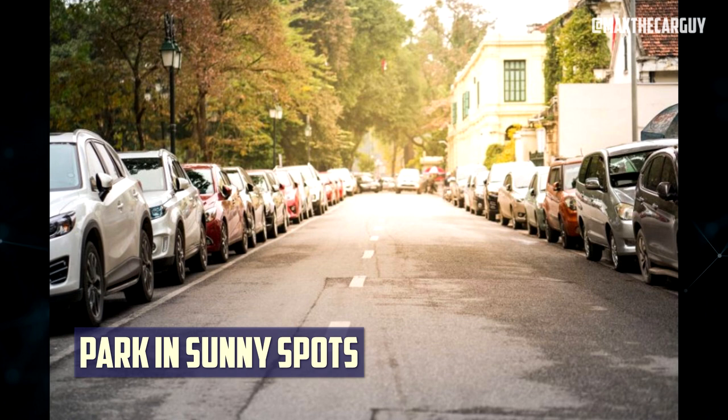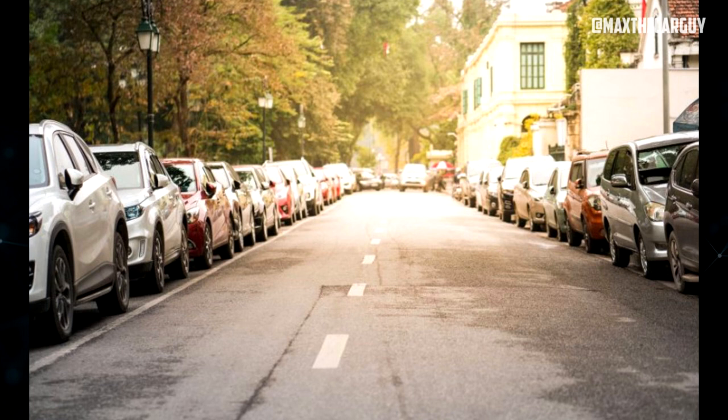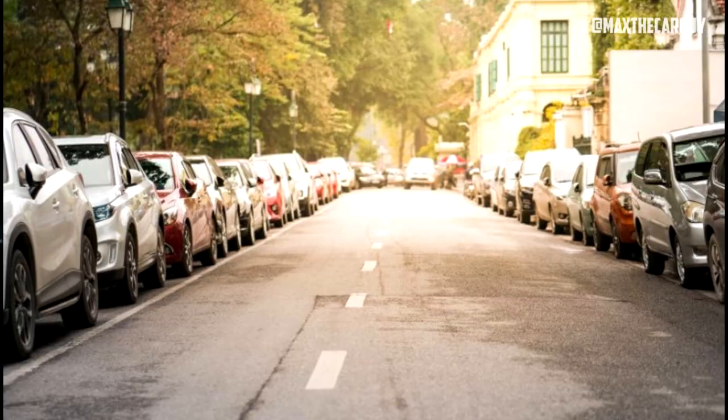Park in sunny spots. Pick a spot in the sun, not the shade, when parking outside. The nemesis of mold and mildew is sunlight. Avoiding parking in shaded areas can limit the growth of these odor-causing organisms inside your car.